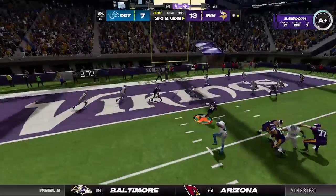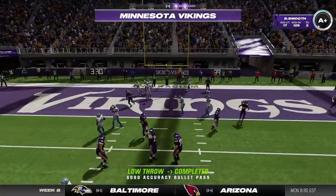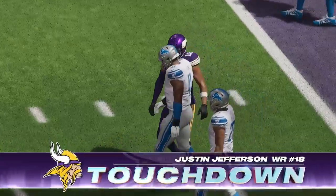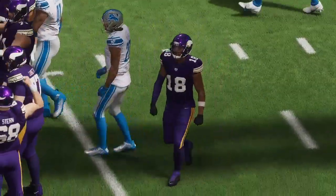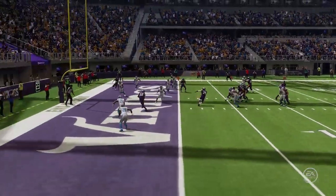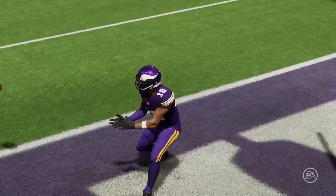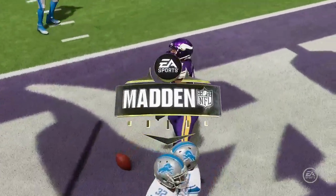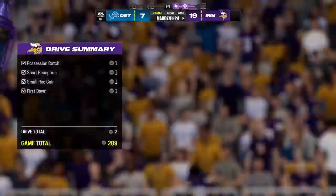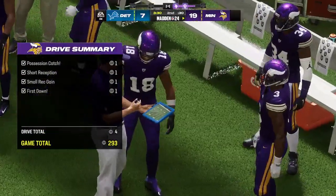Now it's Darnold. And it's caught in the end zone for the Viking touchdown by just Jefferson. A great effort there. His third touchdown now on the year. And they are able to add on to their advantage. And all about timing there on that short slant, Charles. Exactly right. That was timed up so well. The route, the throw, touchdown.